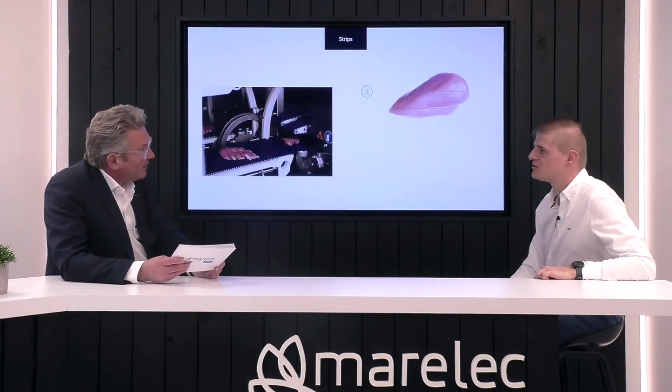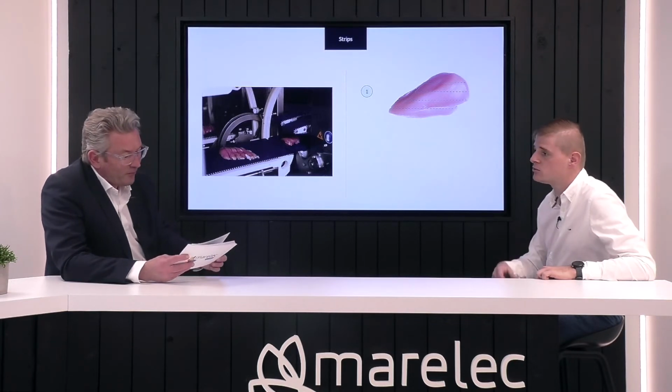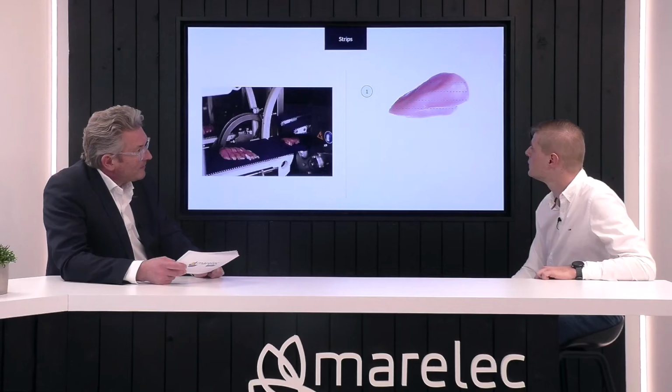Now, can strips be portioned on the same machine that we saw where we're cutting the fillets to fixed weight portions? Yeah, you can portion the strips on the same machine, although the options you would need will vary per application. You saw in the demo room that we had an automatic product holder on the machine. Those are the 2 belts which will keep the product in place while we are cutting it. This will be useful for the strips to make sure we cut them accurately.